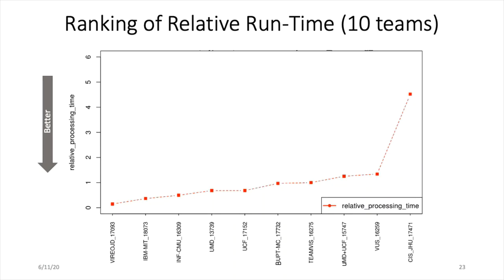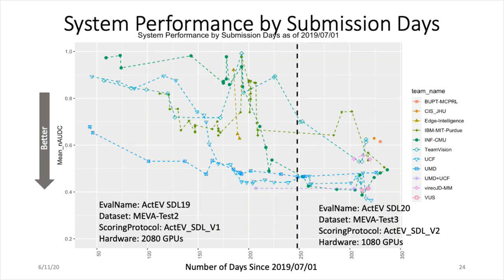The figure shows the system performance by submission days for all the teams. The x-axis shows the submission days since 19/07/01, and the y-axis shows the partial AUDC. It shows a large improvement in system performance over time from the start of ActEV SDL 19, which was based on the MEVA Test 2 dataset, compared to the ActEV SDL 20, which was run for this task and is based on the MEVA Test 3.